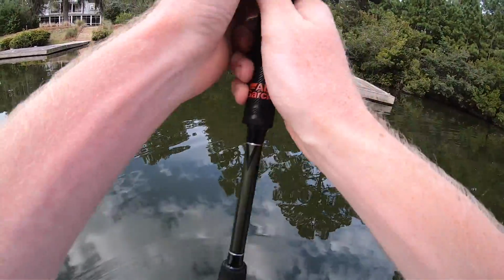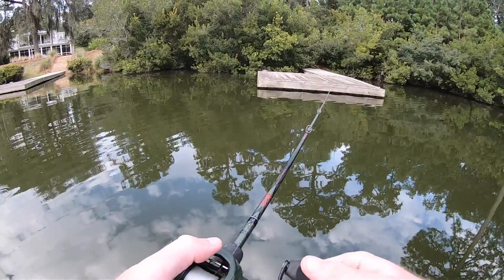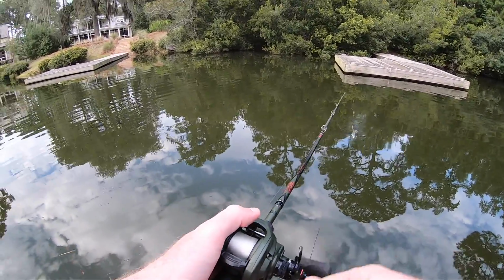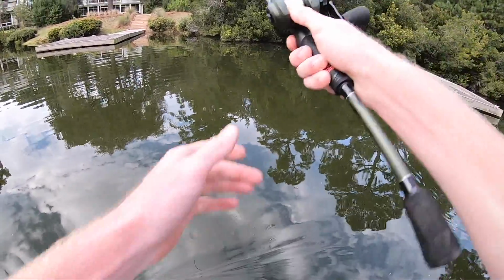And basically what I'm going to be doing with this, guys, is just letting it get down and then reeling it nice and smooth and pausing it. Just a little stop and go tactic that's been working pretty good for me the last few days. I'll probably do a lot of that, and then just a straight retrieve as well.